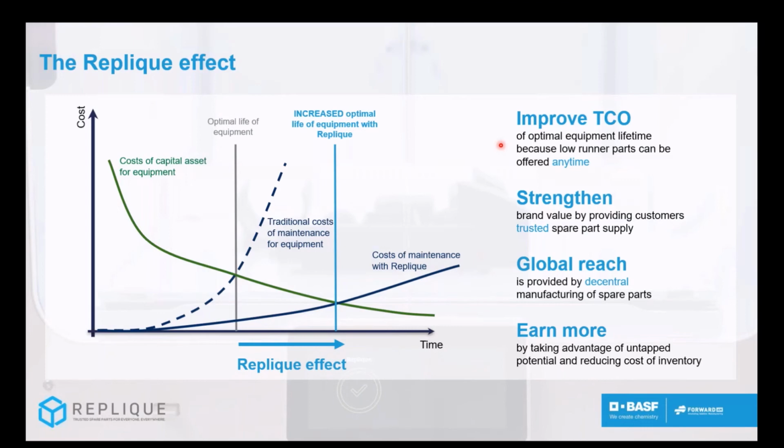And of course, like I explained in my previous slide, they can make an extra revenue stream by selling these spare parts or the digital license of these spare parts.